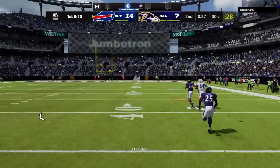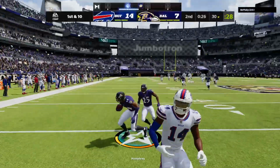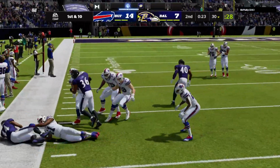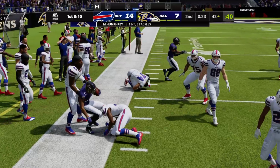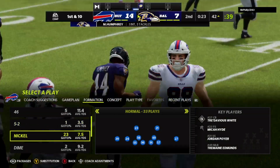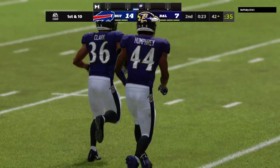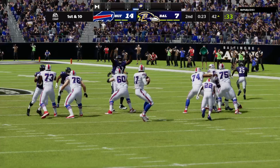Going deep for Diggs. And the defense has it covered. It's intercepted. Picked off by Marlon Humphrey. Well, this was a 14-0 game not too long ago. Things were looking pretty good. And then you give up the touchdown on the last drive. Now the interception. So that's a lesson in trying to stay vigilant, isn't it?